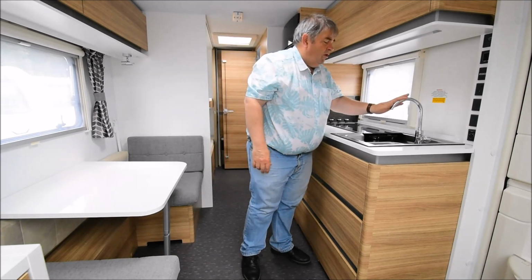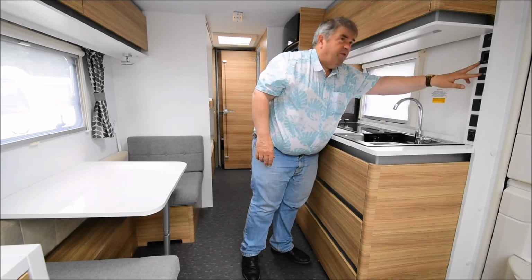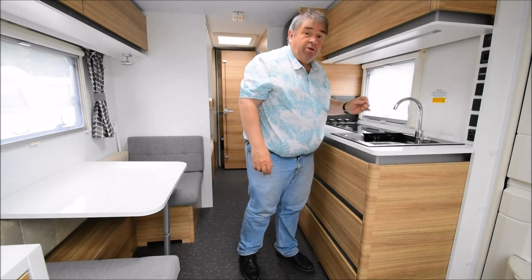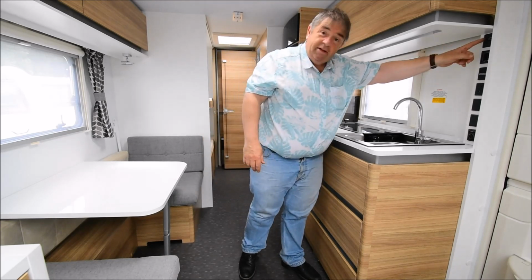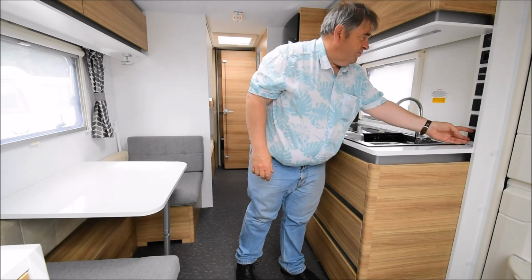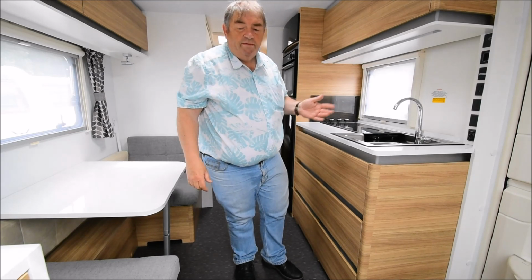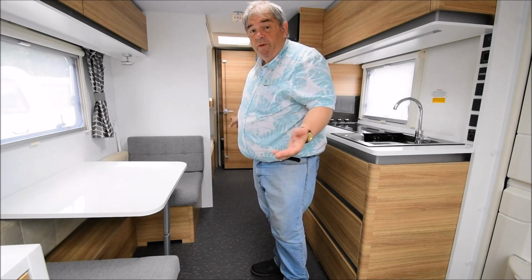There's also a main socket here. There's all the controls here for the main lighting, and also a battery meter, which is very retro really. It's just a needle dial, no fancy LEDs. Plus also there's the heating control, because the Altea does have blown heating, and the heater is down the bottom end there, which is just obscured at the moment by the washroom door.